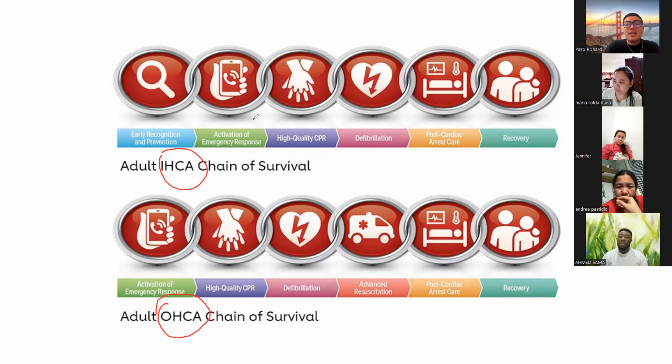Okay? Outside of the hospital, for example, for caregivers, or maybe you at home, outside the hospital, step number one is you have to activate the emergency response. How do you do that? You just have to call 998, right? High-quality CPR, which I will be teaching you today, defibrillation, and then the defibrillator.